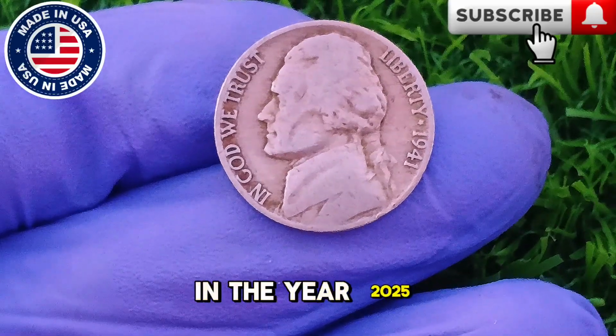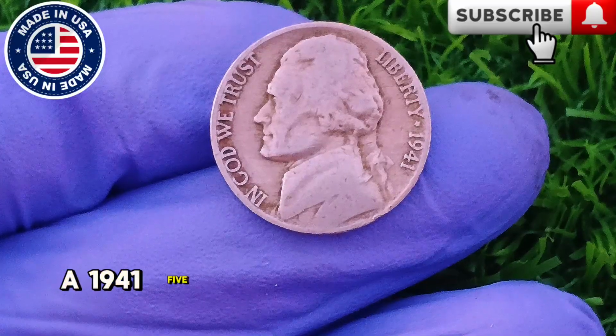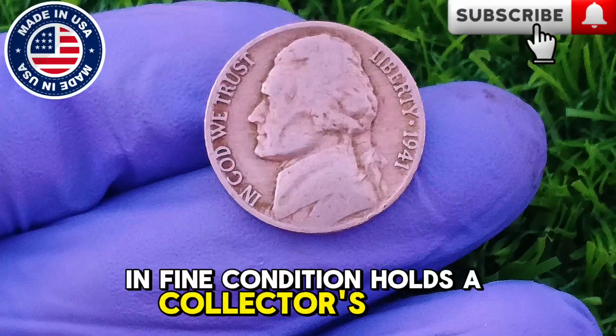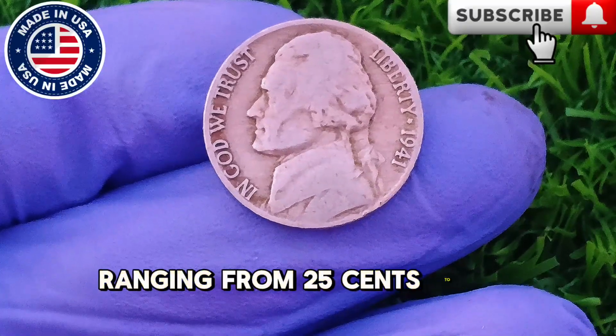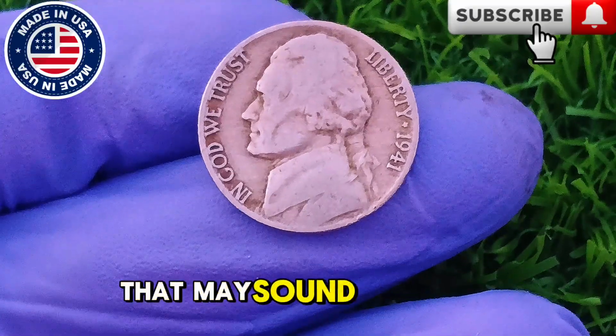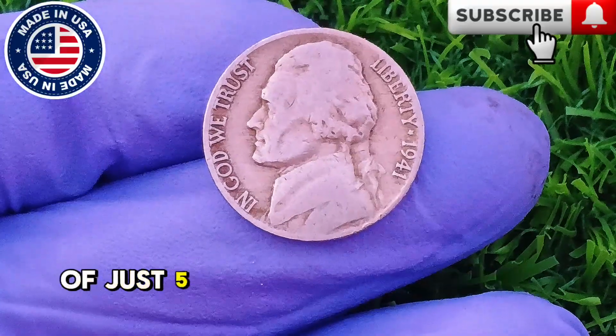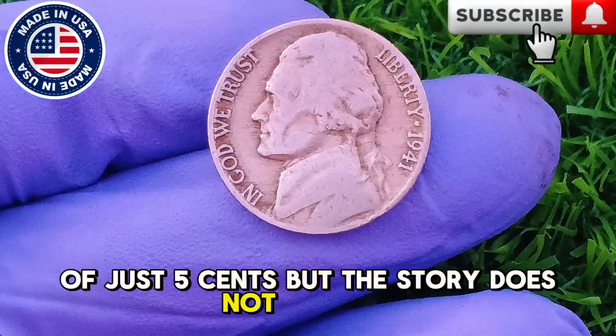In the year 2025, a 1941 5-cent coin, without mint mark in fine condition, holds a collector's value ranging from 25 cents to 50 cents. That may sound small, yet it is already several times higher than its face value of just 5 cents. But the story does not end here.